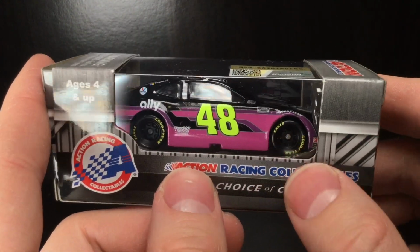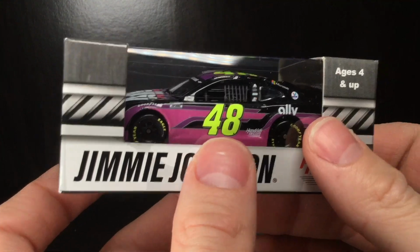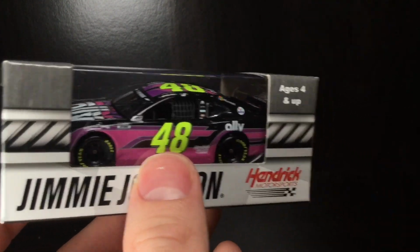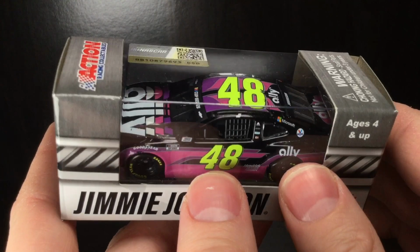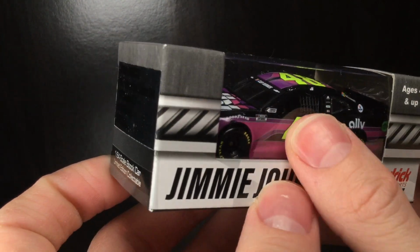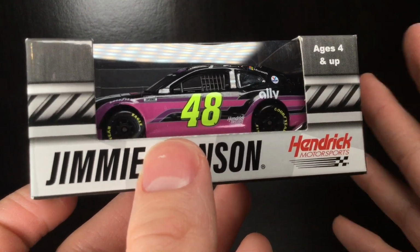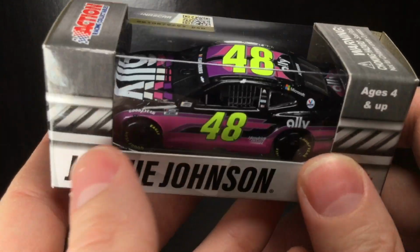This is a really interesting paint scheme combination because a lot of people don't know this. Well, they probably don't know the show, but there was a show on the History Channel, right? And it was called Counting Cars. It's this dude up in Vegas, I think, and he customized cars. He does some fantastic work at his shop, right? Well, they had a partnership with Jimmie Johnson and Ally, and they came up with this paint scheme. So I guess he personally designed it, or his team did, because he has a team of people. They build freaking amazing custom cars, right? Well, they made this paint scheme for Jimmie Johnson.